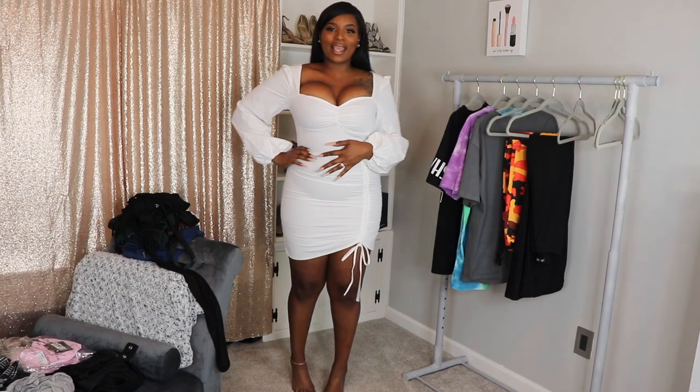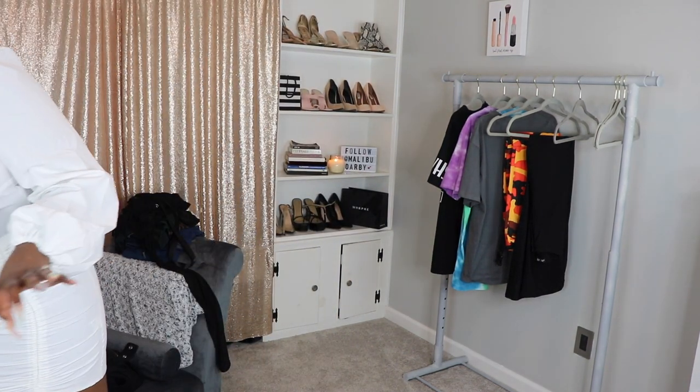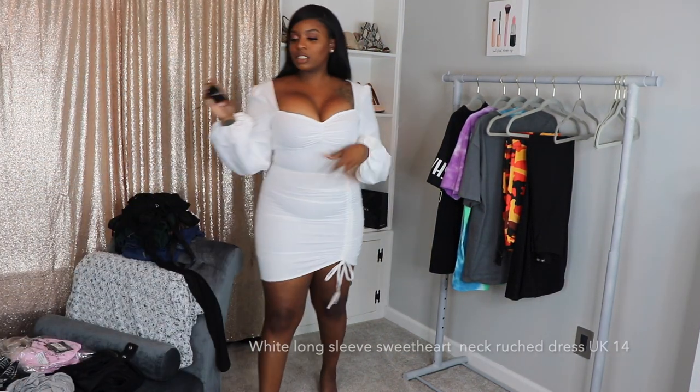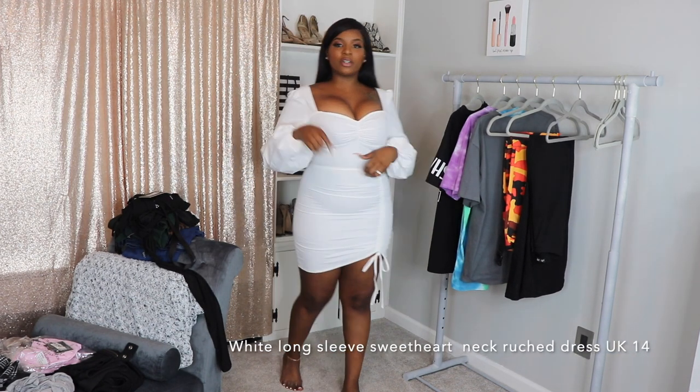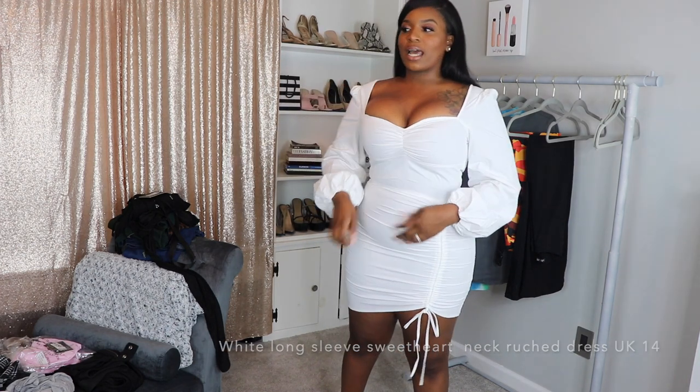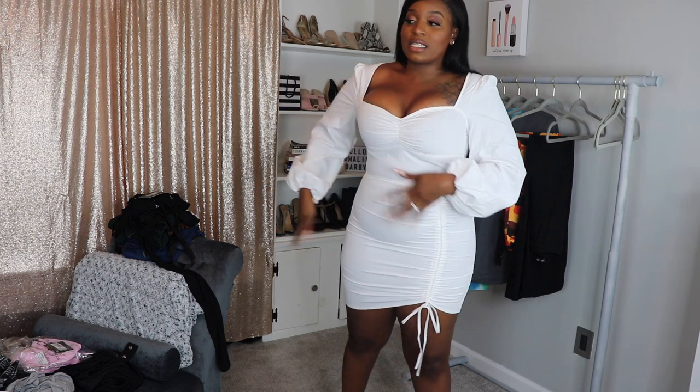Whoo, baby, she's in there. Okay, I didn't know this was going to be such a puff sleeve haul. Let me get the card. This is the white long sleeve sweetheart neck ruched dress. Again, this is a size 14. That's why I said you really just have to go with the size chart, because this has no stretch in the hips.